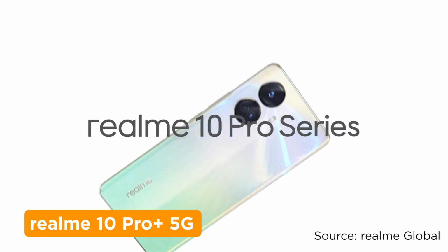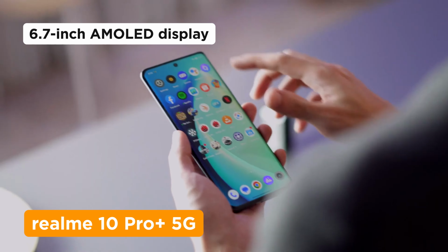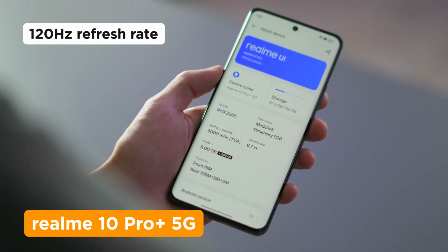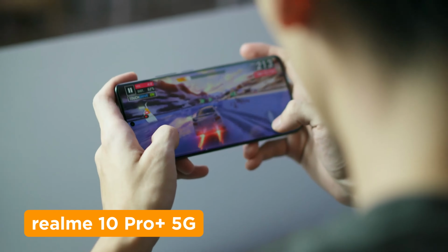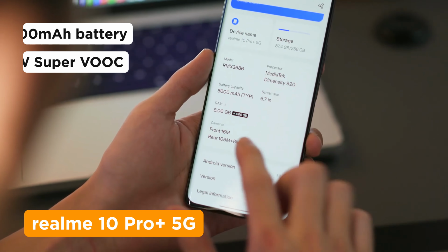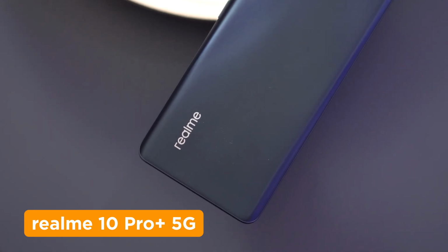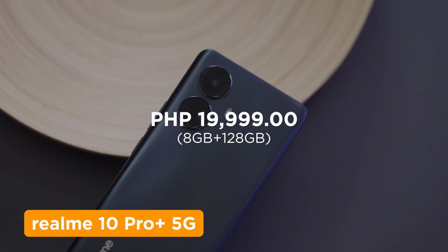If you're more into a stylish premium design smartphone, then the Realme 10 Pro Plus 5G is a great option that comes in either a stylish black or classy gold. Its design features a 6.7-inch curved edge AMOLED display for a sleek look and minimal bezels. It also has a 120Hz refresh rate and supports HDR10+. Inside, it comes with the Dimensity 920 chipset, which is also powerful in its own right. It supports 67-watt fast charging, 5G, and has a triple camera setup with a 108-megapixel main sensor and 8-megapixel ultrawide. It's priced at 19,999 pesos, and that gets you 8 gigs of RAM and 128 gigs of internal storage.